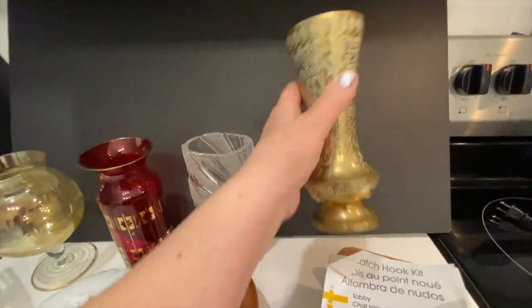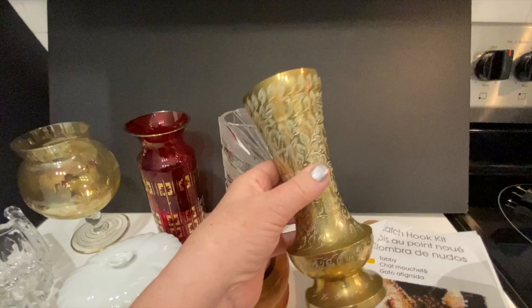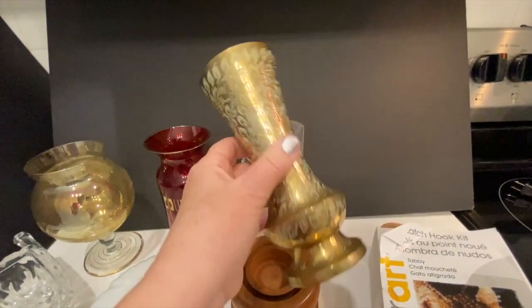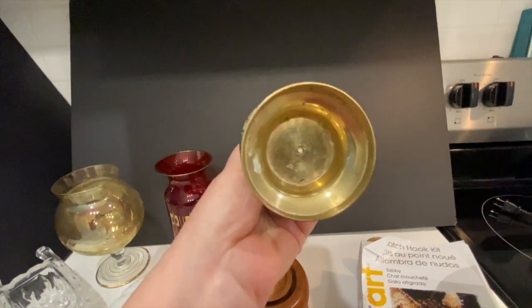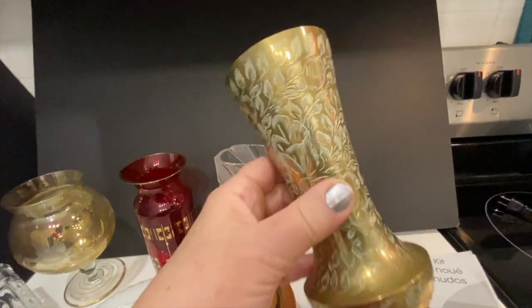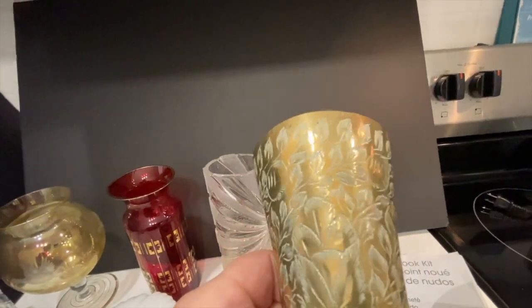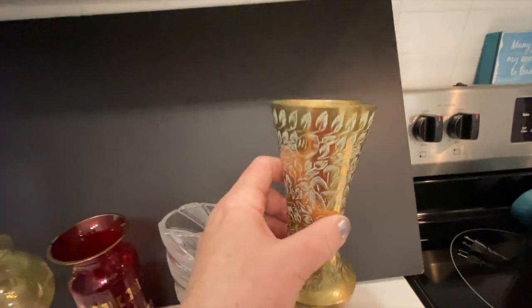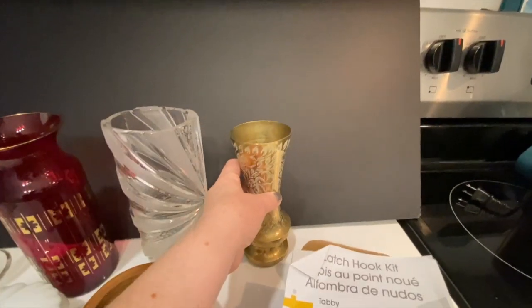Here we have a nice brass etched vase. No markings. It's a very nice little etch pattern of flowers here. It'll probably be priced between $20 and $25 as well.